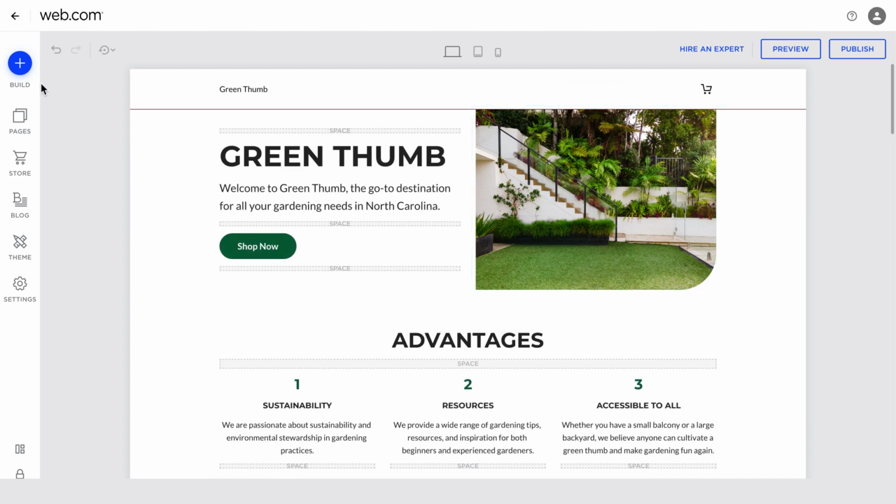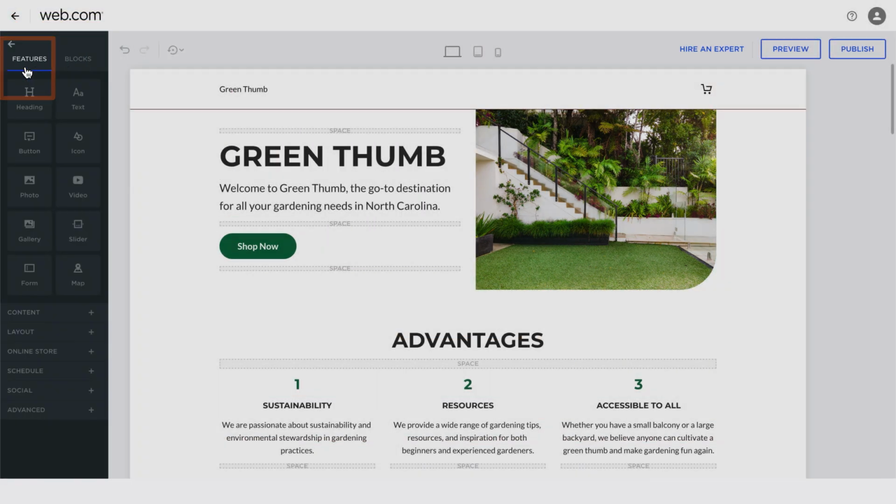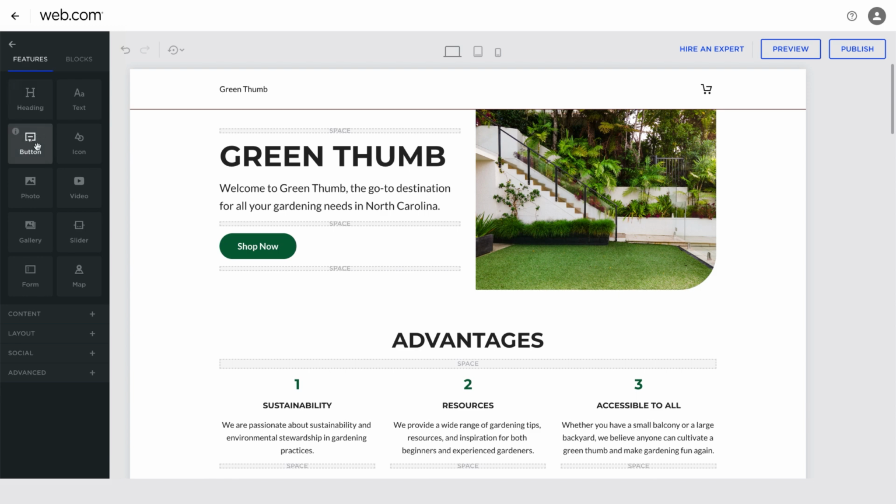If you want to add a new block or feature, select the Build option. You can add banners, buttons, text, images, forms, social media share or like button, and more. The Advanced section allows you to add embeddable code to your site.